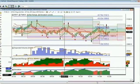And what I'm trying to get across is, how are you going to handle that? What are you going to do? Well, one, you're not going to go in and take a lot of big trend trades. If you do go in directionally, that's fine, but you better go in directionally to scalp, to get in and get out.